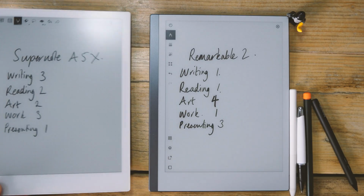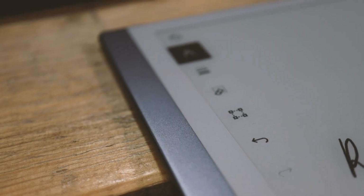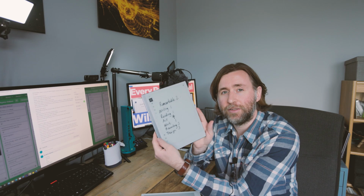Hard decision between the Supernote and the Remarkable though for design. They're very different designs. The Remarkable is a really slick design, but it feels like a tablet rather than a notebook. I think that it is a wonderful design. They've gone for this slender, attractive look. That's one of the things that's made the Remarkable such a desirable piece of tech.